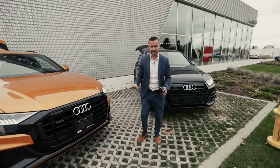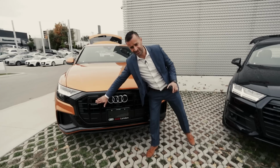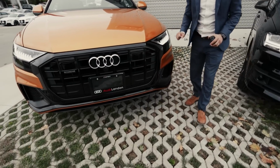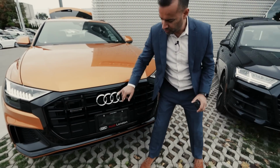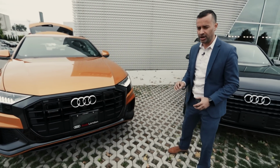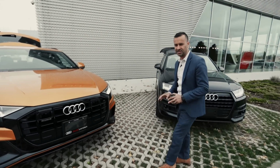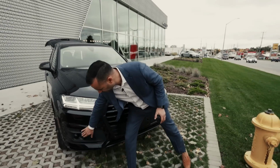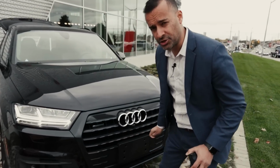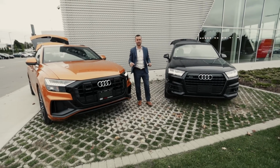So on the front of these cars, what I've noticed is they are what I like to call police interceptors, because these look like radar jammers, but actually one is for your ultrasonic radar, the other one is for laser. So they both have two different systems now in the Q8, versus the Q7 simply just has your typical fog light replacements as your radar, but no laser. All right, so both these cars are equipped with all-wheel steering.